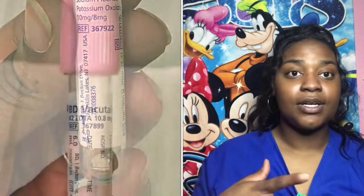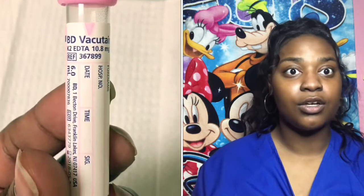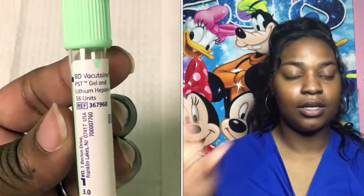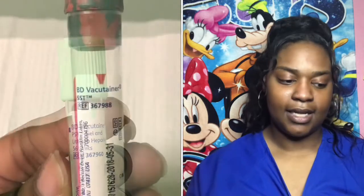At a plasma center, we pretty much have the same thing going on for a phlebotomist. We're constantly sticking donors in and out, making sure it's a good, successful stick. They're able to donate plasma, they get paid for it, and that's how it goes. Now at a plasma center, you're going to see so much more than you would see in a hospital setting or a separate clinic setting for a phlebotomist. What I mean by that is you never just know, it's always something new going on.